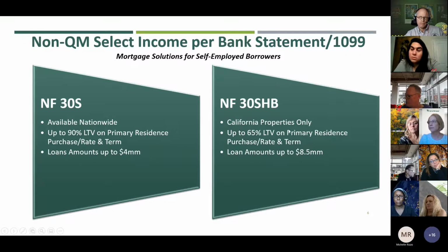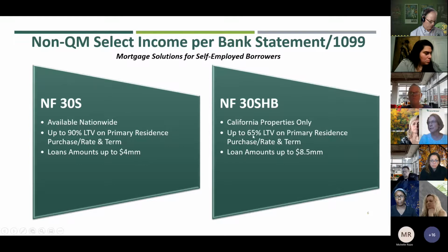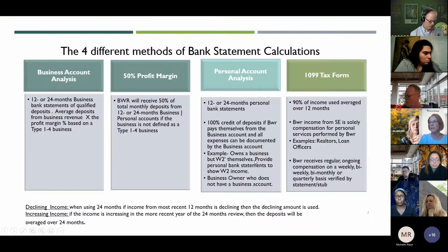This one is for California only. Really big, you'll see it goes up to $8.5 million. It's restrictive on LTV, also on primary and second homes only, and some of the product types. But if you guys are in California, a lot of those areas, the normal loan amounts aren't working for them. So they're having to go a little higher, and a lot of times that 65 is going to totally work for them.